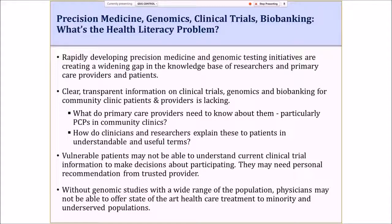So we need to ask ourselves, what do primary care doctors need to know about these clinical trials, and how do clinicians and researchers explain these things to patients in an understandable, useful, and not scary way? Connie and I have done some research on focus groups on biobanking and genomic research, and they said it sounded scary and they didn't know what those terms meant. Vulnerable patients might not be able to understand the information to make decisions about participating in trials. And one of the things we found out is people trust their primary care provider. Their primary care provider is the conduit to the specialist and to clinical trials.